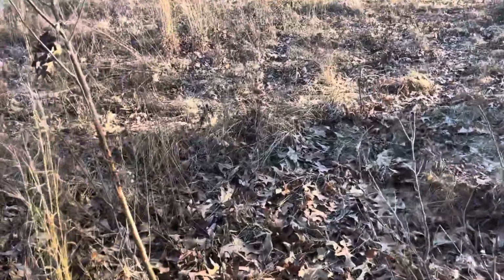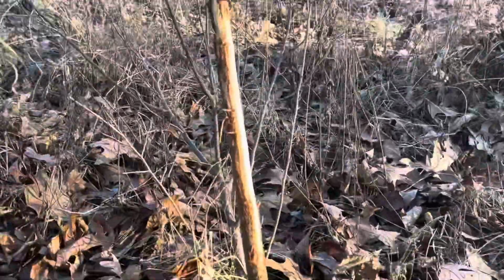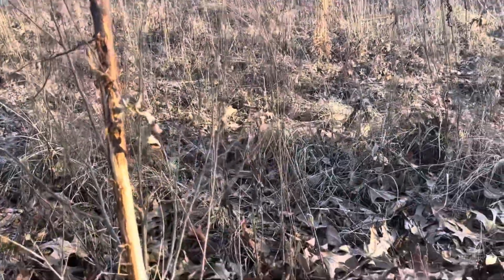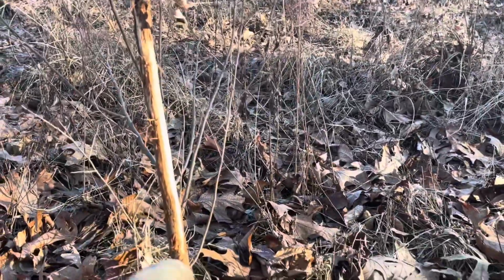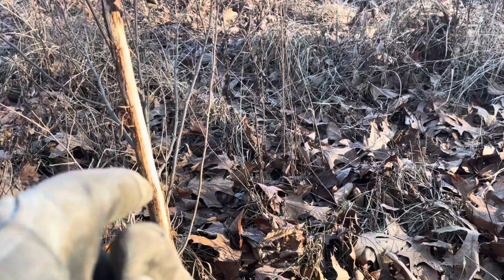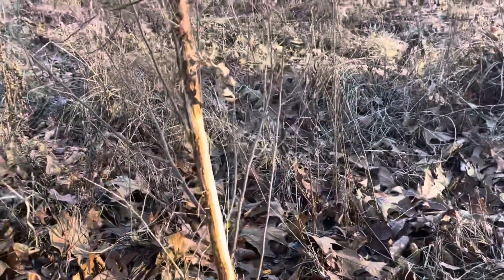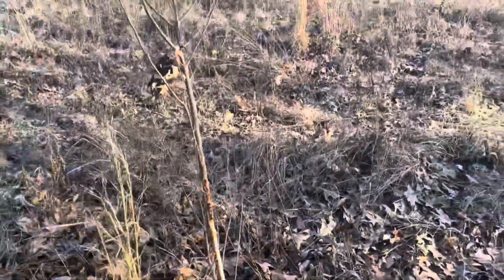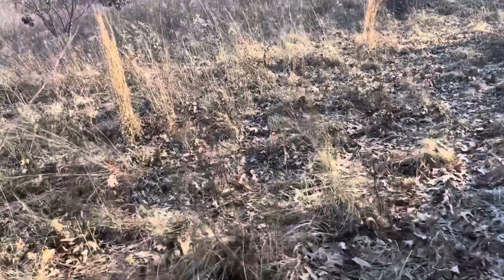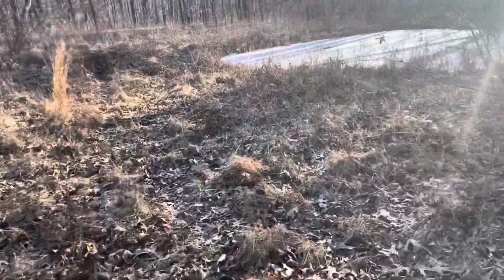Okay, so here's another sign that tells us there's bucks in this field where we're looking. And what this is, he'll come up here and he'll scrape his antlers on there. He's got a scent gland up between his antlers on top of his head, and that'll also tell other deer that he's here. But if you walk up and you see something like that, you're in a good spot for bucks.